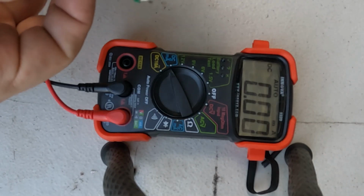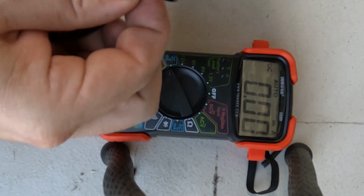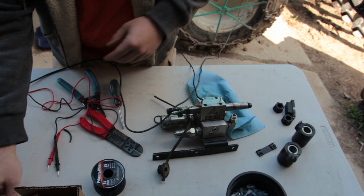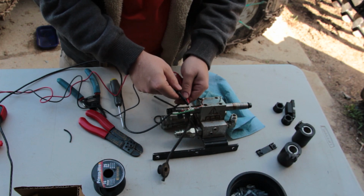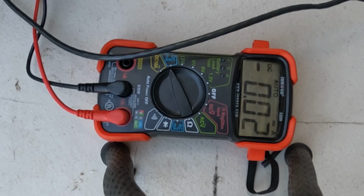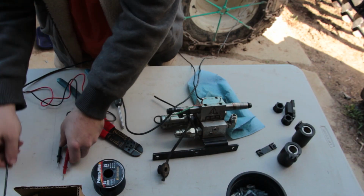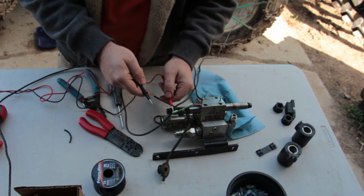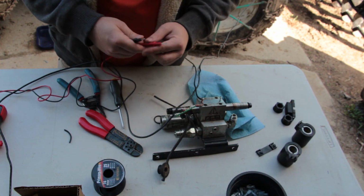So now we can simulate pushing the switch. We'll just take it to the green one, or to the blue one rather. And this is simulating us pushing the switch with our thumb on the joystick. Set that aside. Now we can measure. One of these sides should have something on the meter, and the other side should not. Okay, so now switch sides. We'll undo the blue one and hook it to the green one. Now the other side should have power, and it doesn't. That tells me that this side here is bad.